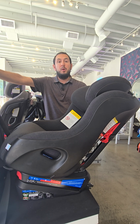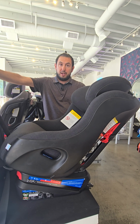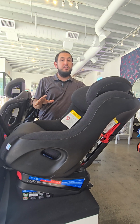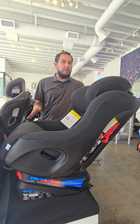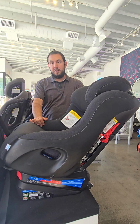And today we're going to be going over the Clek Foonf convertible car seat. Now, because it's a convertible car seat, that means you can use it for a rear-facing child and also a front-facing child. You can start using it when the child's at least 14 pounds, and it does have extended rear-facing up to 50 pounds or 43 inches, whichever comes first.